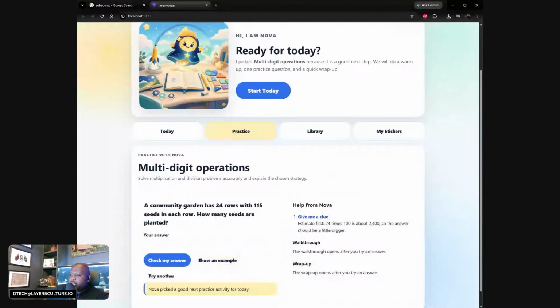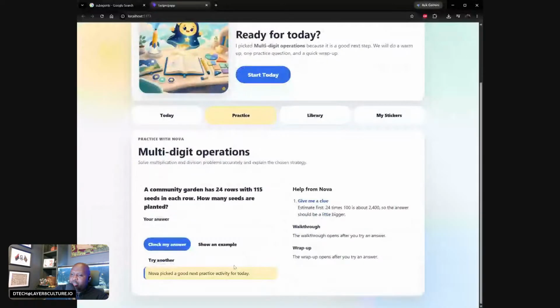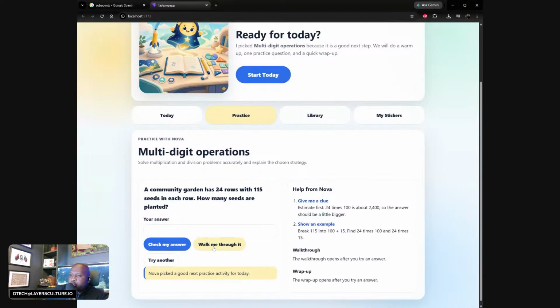Okay. So first, 24 times 100 is 2400. So the answer should be a little bit bigger. See, this is nice. It doesn't give you the actual answer, but it forces him to think through it, which is really good. That's really what we wanted. We didn't want just, oh, here's the answer. If he didn't know the answer, we want him to understand what it was. So here it's like, hey, I need more help.